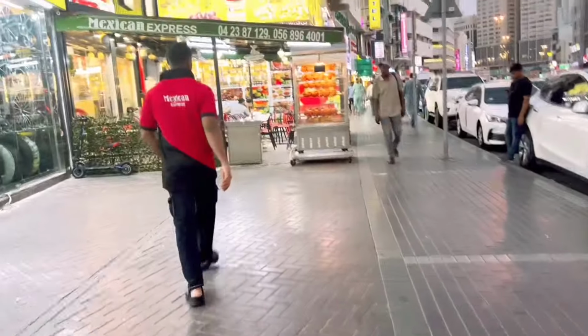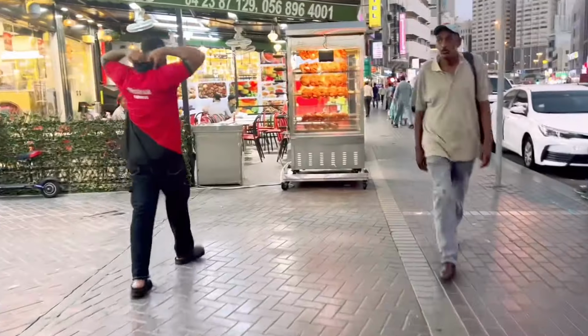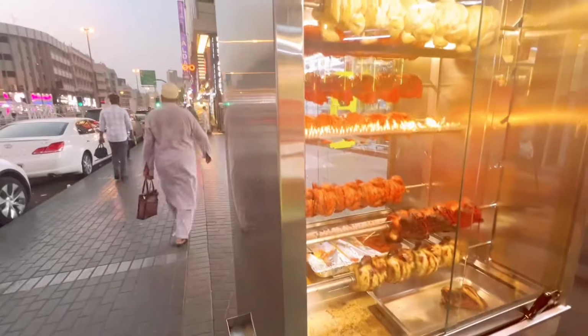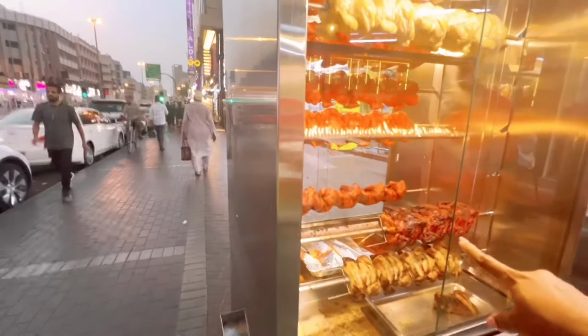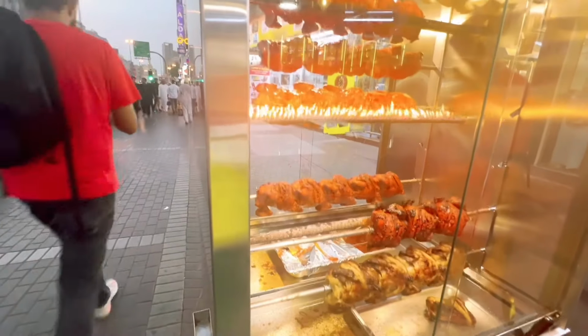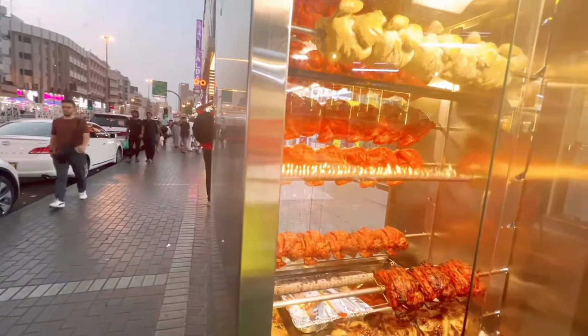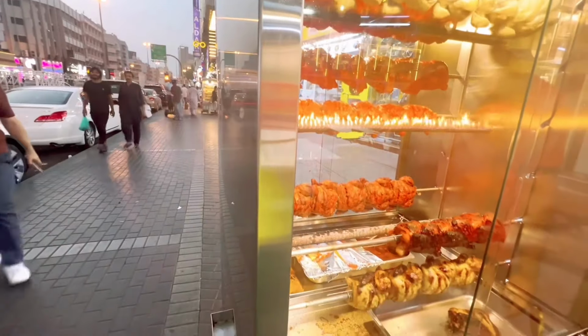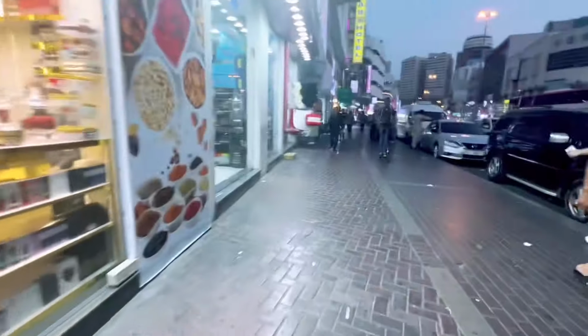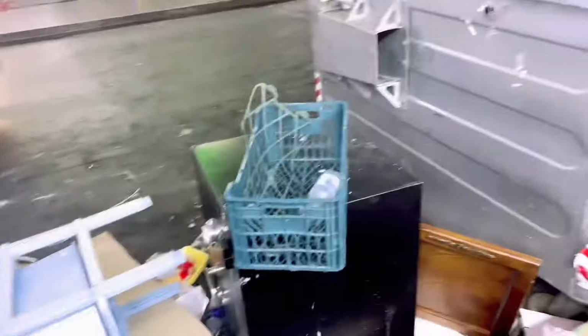And there's another one in front. Let's find out how much. There's no price. How much do you sell these ones? Okay, the yellow one is spicy, right? The red, sorry. How much is it? 30 dirhams. And the regular one is how much? 28 dirhams. Okay, thank you. Then they have a lot of these around the road. The annoying thing about this place is the garbage.